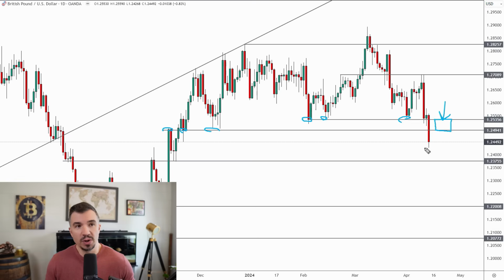If this is going to turn bullish and this becomes a fake out, which it could, we don't know what's going to happen in the future, right? If this were to become bullish and this becomes a fake out, the pound would have to close back above both of these.